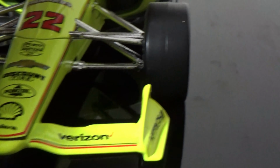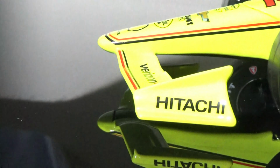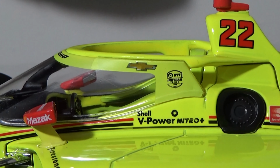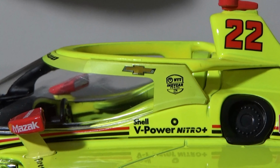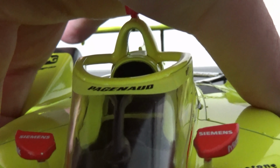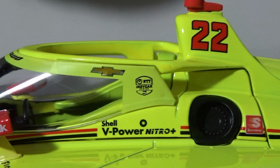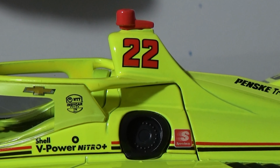Let's see here. Let's go to the front wing plate. We got Hitachi. We got Menards. You got Chevy Power Nitro Plus. You got Chevrolet. And you got NTT IndyCar Series. You got Pagenaud's name on the aero screen. One thing too, I do not see a PPG logo on this. This has probably been approved before that got slapped on there.